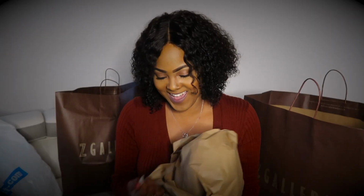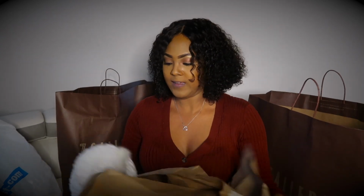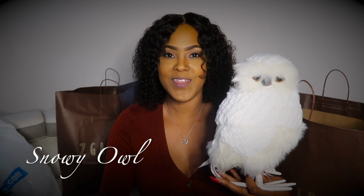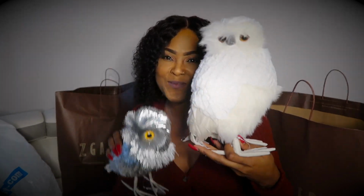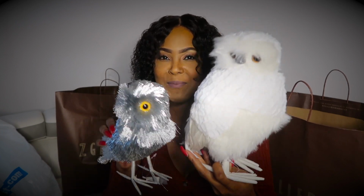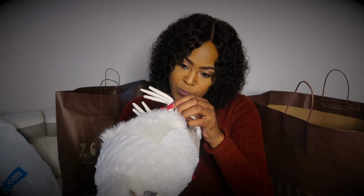Oh, I know what this one is. Okay, this is the bigger one. It's so cute. So the bigger owl, and then you got the smaller one. One's white, obviously, the other one's silver. So cute. The mommy and the baby. And this one was $28, again from Z Gallerie.